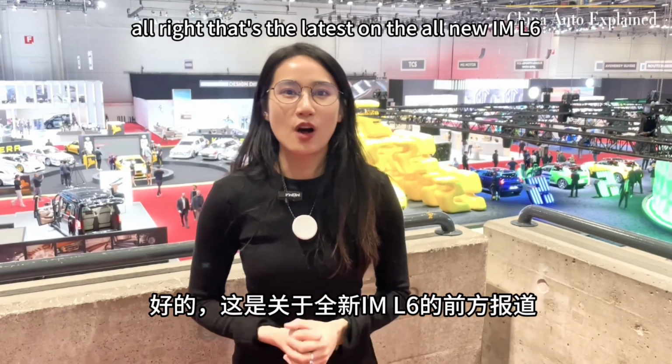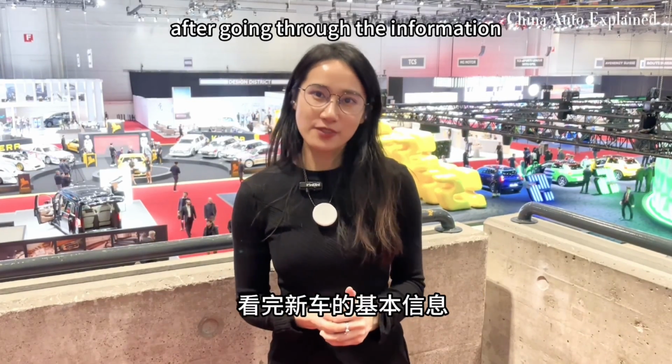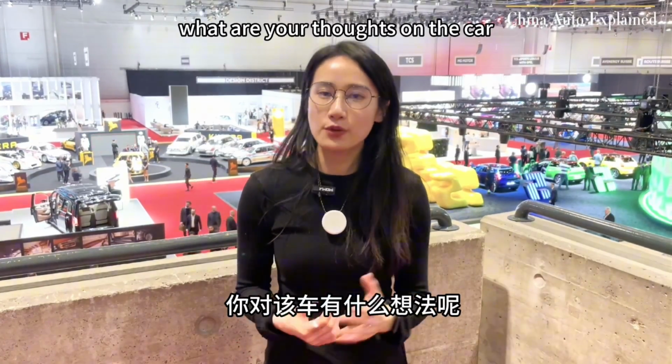Alright, that's the latest on the all-new IM L6. After going through all the information, what are your thoughts on the car?